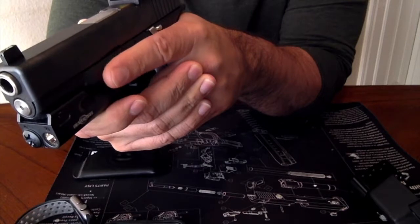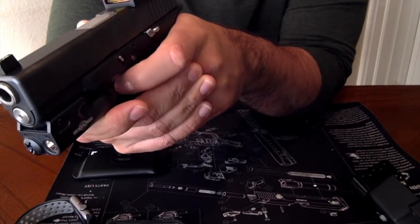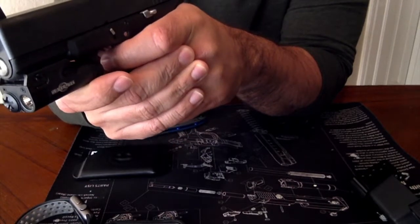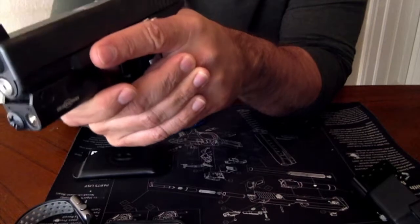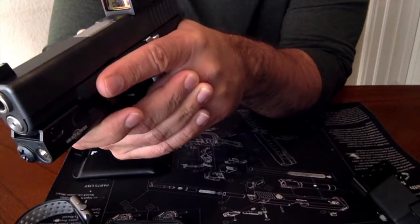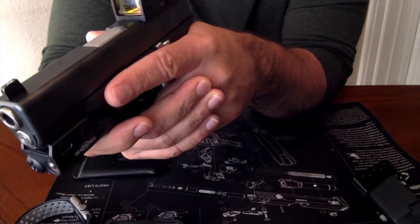Once I have it, I slowly move my trigger finger and pull. I don't aim with my finger on the trigger, wait, and then slowly. I'm always trying to train myself to never put my finger on the trigger until I'm about to shoot. At that point, I already have target acquisition taken care of.